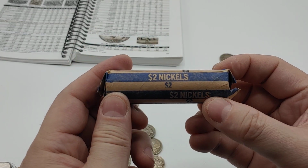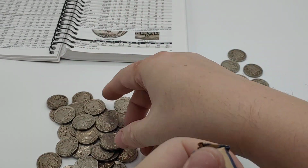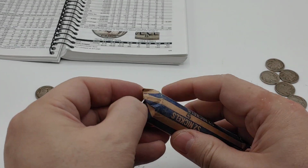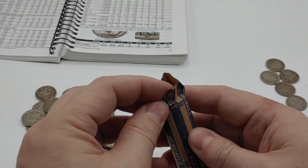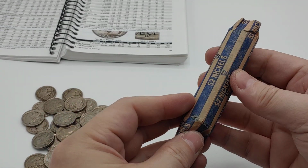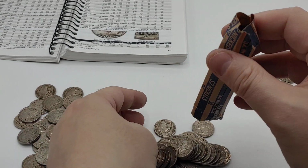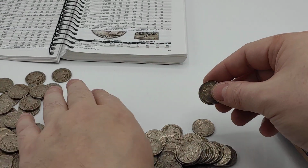So we're going to be opening up roll 2. And we're learning together. We have our Red Book here in case we run across any dates or anything that we should be looking for. So let's get started here with the second roll. And all right, I think I'm just gonna dump it. Don't want to get it mixed up with what I already organized though. All right, so set those aside.